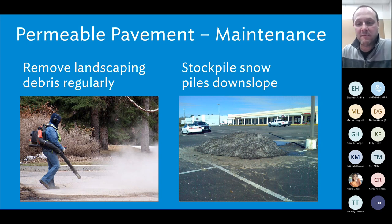Leaves falling on permeable pavement materials and then run over by cars is a problem because it grinds up the leaves and then makes the debris smaller. So the more frequent you can blow clean those pavers, the less expensive maintenance you're going to have.